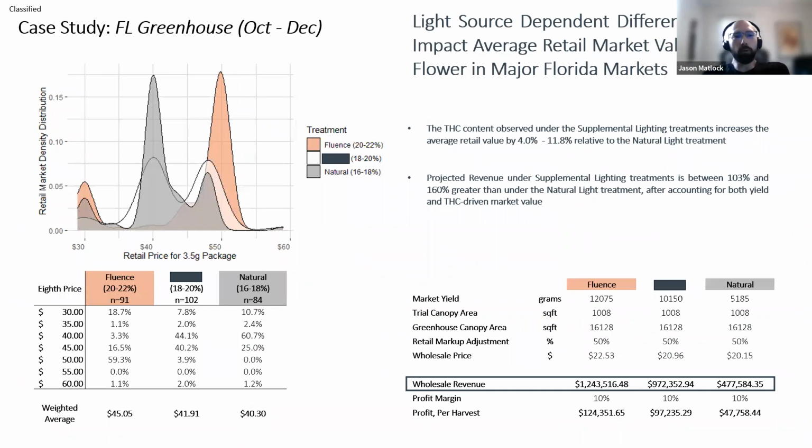The other thing that's important to recognize here is that not only did we increase yield and we increase quality, but that increase in quality increases the market value of this product. So Florida is a tight market and it's heavily driven by THC. So they asked us, well, how much is it driven by THC? So I answered that question. So I'm going to walk you through this very briefly just to show you this.